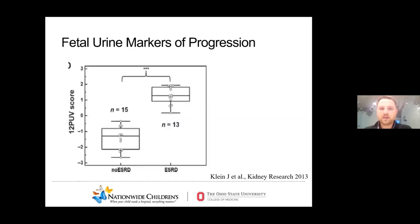And they did, in fact, find that this 12 PUV score was associated with risk of progression, where you can see here the group of non-progressors with no end-stage renal disease was much lower in these numbers as compared to the end-stage renal disease patients, who have a much higher score of the 12 PUV. So this is really exciting, that they identified this group of markers that could potentially predict which patients would progress with samples acquired during fetal development.